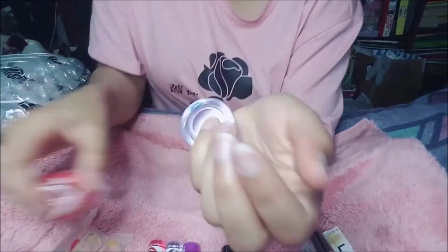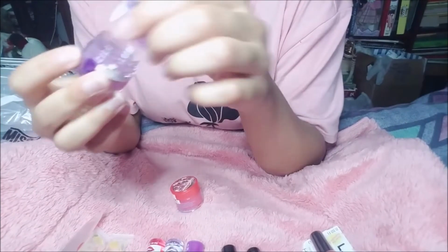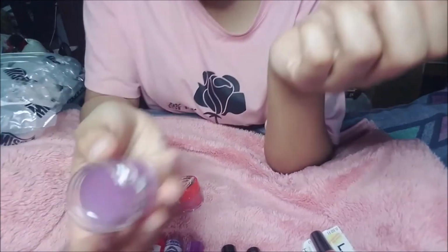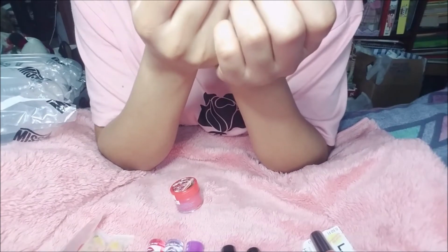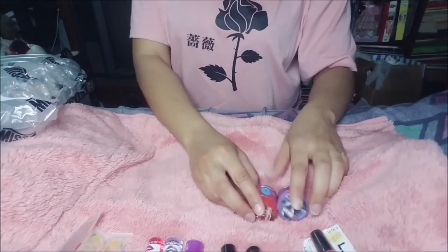Now I kind of want to smell this one. Yeah, let's smell the grape. You guys, there's just something about grape. I don't know what it is. There's just something about grape scents, grape flavors. I don't know, you guys.